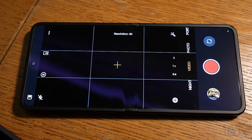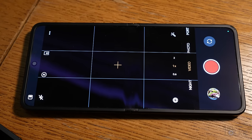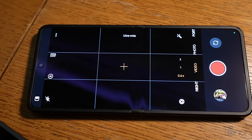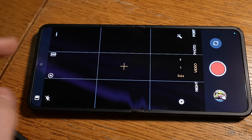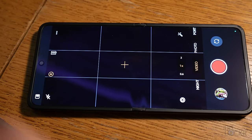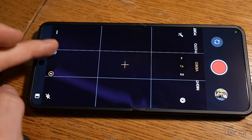Something else that just kind of annoyed me over time, and other people actually on this trip, is if you're recording in 4K on the main camera, for example, and you switch to the ultra wide or selfie camera at any point, it switches to 1080p, and then when you switch back to the main, it stays on 1080p instead of going back up to the 4K.